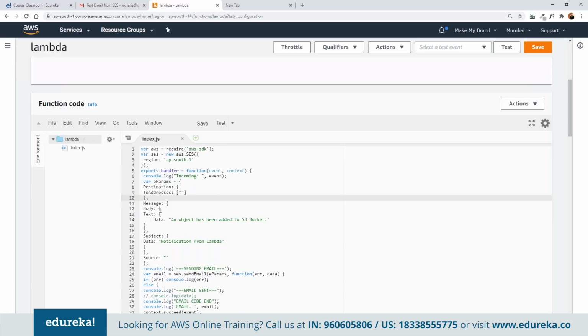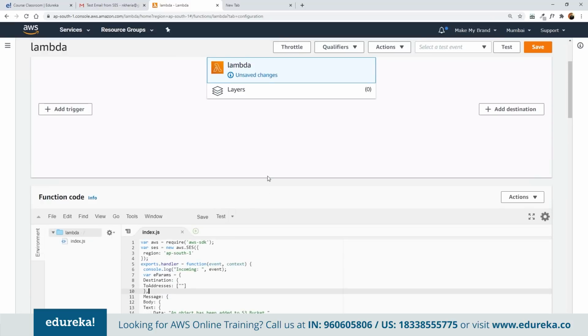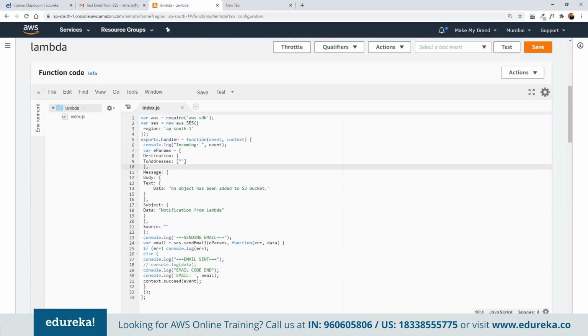So if you want that, this kind of email should be sent where the body should contain a message such as "an object has been added to S3 bucket." And in terms of data, the subject should be this one. Then here we define the entire function for sending the email parameters by using the SES service. Once we are done, we can save the function here.